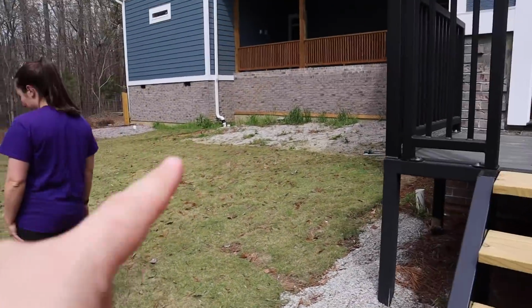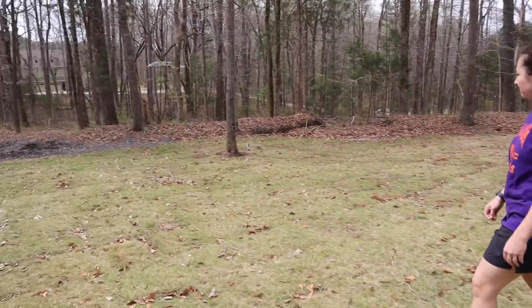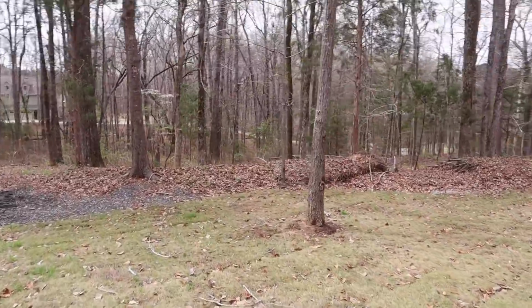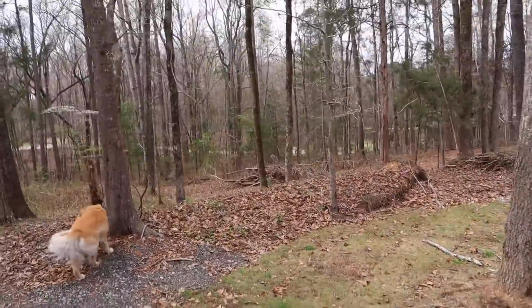So that's the deck area we showed you earlier. This is all the backyard, the sod area they put down. There's a lot more woods in the back that they haven't cleared out yet. And I don't know if I want to cut down trees or anything, but I would like to just clean it up. There's just a pile of sticks over there.